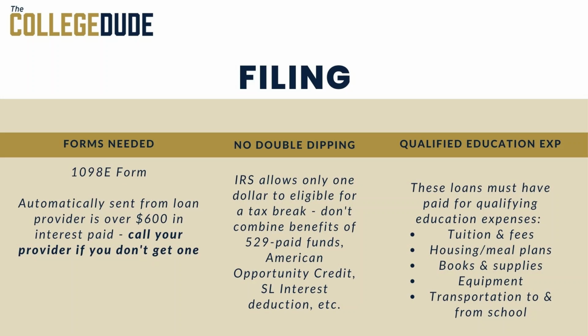The IRS does not allow double dipping, and what that means is that you cannot be claiming multiple credits or multiple deductions for the same dollars that you've been paying. So for example, if I paid for schooling from a 529 plan, and then I later wanted to claim those same dollars from the same funds for the American Opportunity Tax Credit, that would be a violation as far as the IRS is concerned.